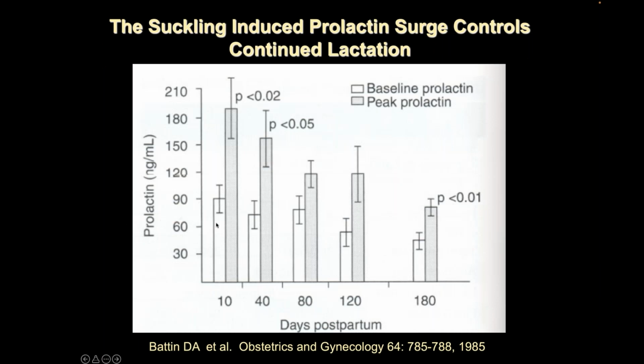Just a diagram. Again, some of this literature is classic, it's older, but it couldn't be repeated today. So these are studies where mothers actually had a catheter inserted for blood draws and show the pre or the baseline prolactin and the peak prolactin. And the point I want to make here is that that peak in comparison to the baseline is the highest in early lactation. So we're looking here at the first 10 days.